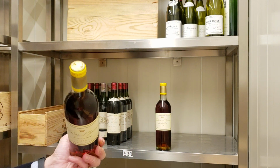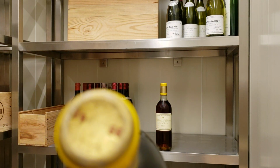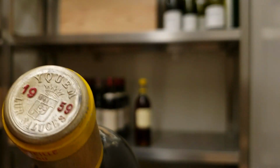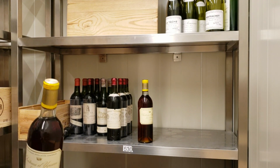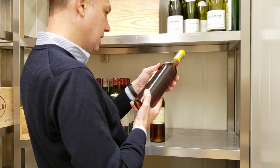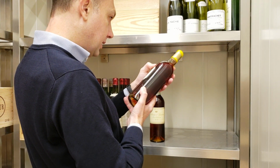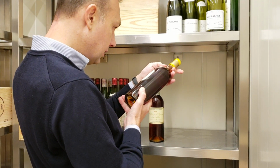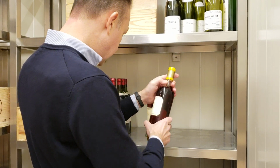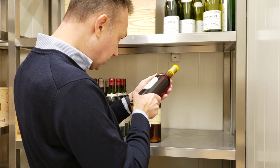So for 1958, let me show you. 1958, and for 1959, 1959. So no problem whatsoever on those two. Well, this one was even later actually. That's why it looks even newer.